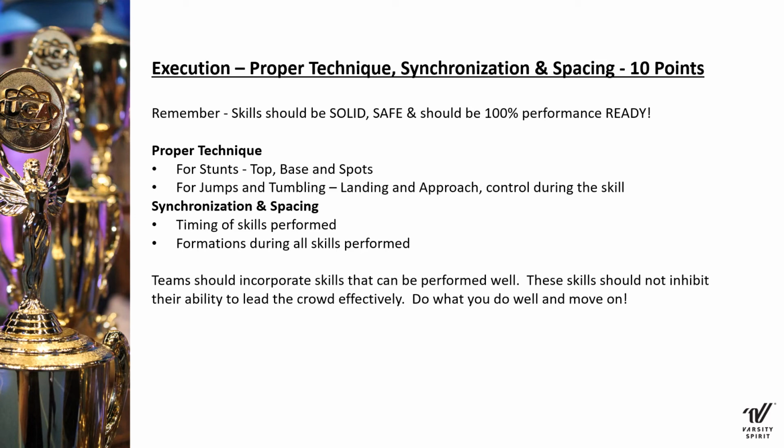Judges should not take into account stylistic differences between teams, but should expect groups on a team to perform skills in the same way. Think about how a group stunt loads in. Some people might start with 1 foot loaded in from the beginning, while others hop in with 2 feet. Both options are great, but teams that use the same approach will typically appear to be more polished.